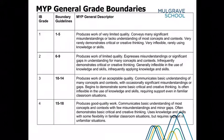Whereas the IB descriptors, again, if we go back, it's telling you that the student communicates basic understanding of many concepts and contexts with occasional significant misunderstandings or gaps. Well, right here, we can see that, okay, they're obviously not adding all the detail that they need. They're missing main aspects to those concepts. And now the conversation can happen with your child. The conversation can happen with the teacher. And we can really start breaking down those goals and setting attainable ones for the student in order to achieve a higher level or increase their achievement within that level.